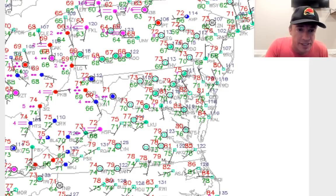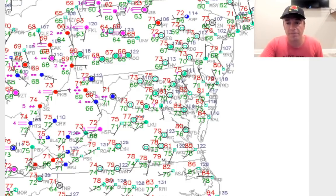Eastern Pennsylvania, temperatures are in the low 70s, but temperatures are approaching 80 across central and eastern Maryland, and basically unimpeded heating that's happening there to the east of the Appalachians. Cloud cover, though, in the heart of the mountains and to the west of the Appalachians. And many of the models are also showing quite a bit of cloud cover across the target area. So that's one thing to keep in mind.